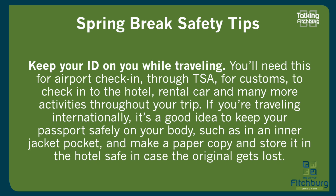Spring break is right around the corner. If you're going on a family vacation, maybe you're a college student who's traveling, we have some tips for you. The first thing that we want you to do is keep your ID handy. If you're traveling by plane, you're going to need that at check-in. You're going to need it through TSA. You may even need to use it to check into the hotel.